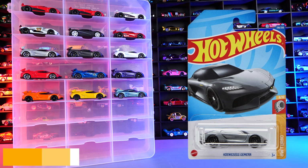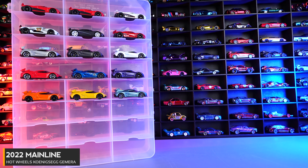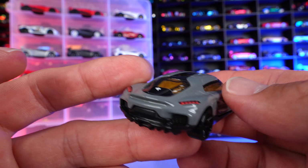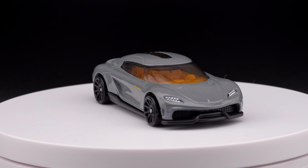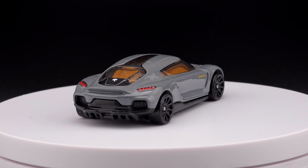Our next Hot Wheels Koenigsegg is the Koenigsegg Gemera, and our very first release was 2022, and it's this nice gray one right here, and this has become a super popular modern gray colorway. I think it looks fantastic on the Koenigsegg Gemera. There's the ghost on the rear, and this is obviously a 4-seater Koenigsegg, so we do have it very nicely on the interior. You can see the 4 seats kind of in there.